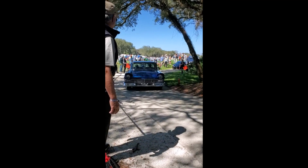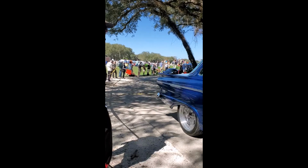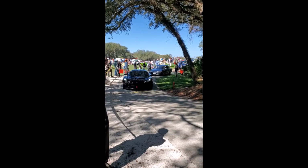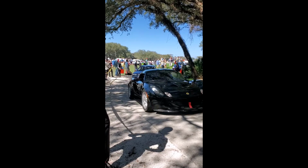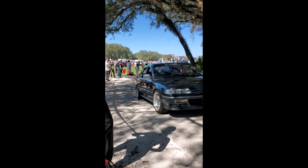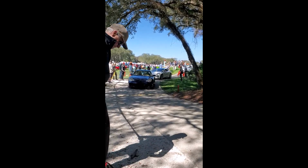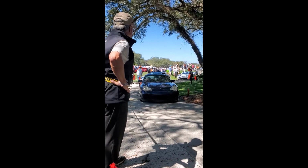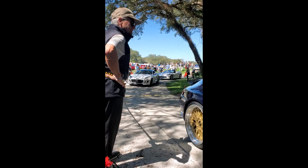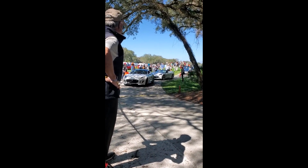Oh, I hear that horn. That's outstanding. Going back there like that. There's Lotus. This Honda Civic. Look at that thing. Sweet. That must be a special Civic. It's got some weird numerology on the back. 11, you got a Jag, another vet.